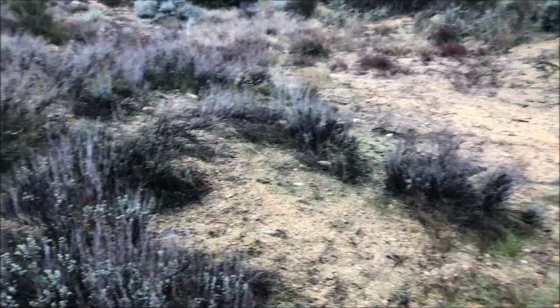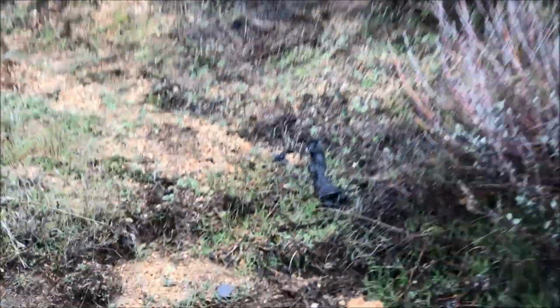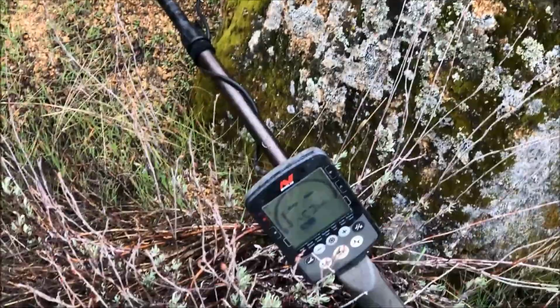I'm in this little valley area right now that I have been through here quickly in the past before. It's never been very productive, but now that I have the Equinox update, there's another piece of glass right there. Now that I have the update on this thing, I'm gonna take another spin. There's a piece of purple glass and a piece of black glass. So clearly something was going on down here. There was activity. So at any rate, I will take a spin through here and see what she finds.